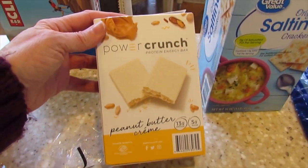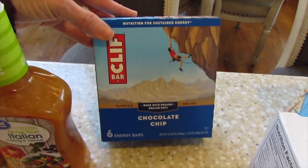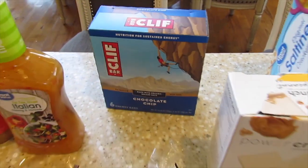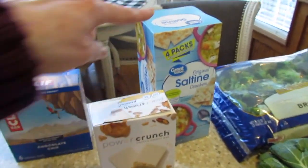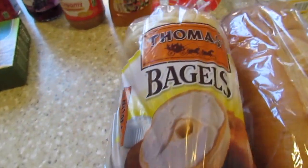My favorite Power Crunch bars. This is the peanut butter cream. The hubby got some Clif bars. He likes the chocolate chip or the macadamia nut. Now we'll go on over to the breads. This is an Italian loaf. This and the crackers are going to go into the recipe I was telling you about. Got some bagels for the hubby's breakfast in the mornings.